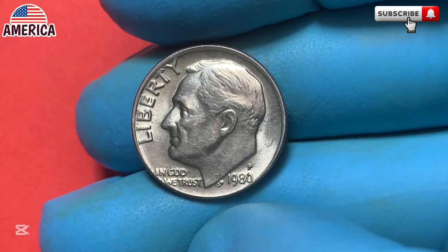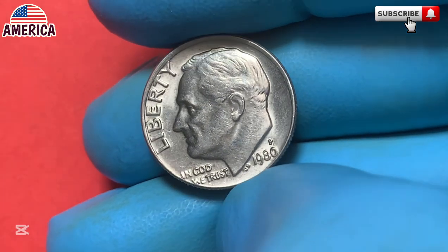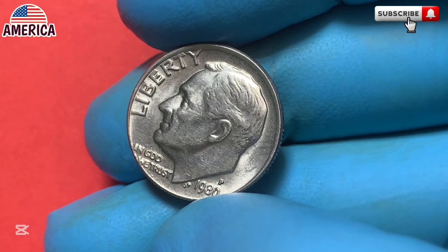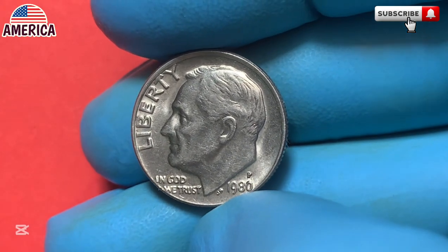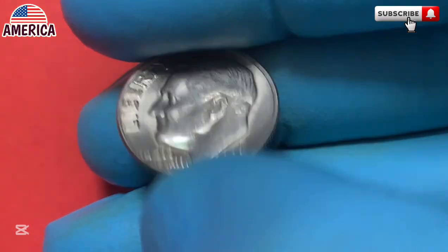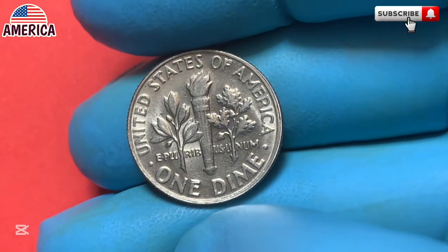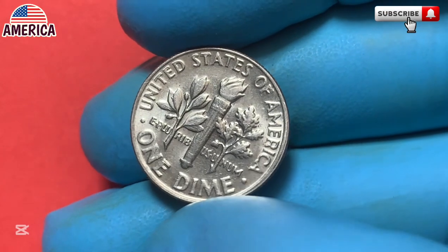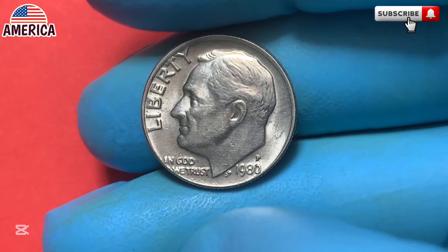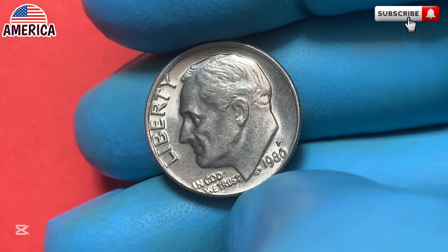Now, the first thing to understand about coin value is that the mintage number alone doesn't determine the worth of a coin. The condition of the coin plays a huge role in its value. Most of the 1980 dimes you'll come across will be worn from years of circulation. They might have scratches, discoloration, or even the dreaded dings that come with being in someone's pocket or change jar for decades. While these coins might still hold some value, they likely won't fetch much on the market.